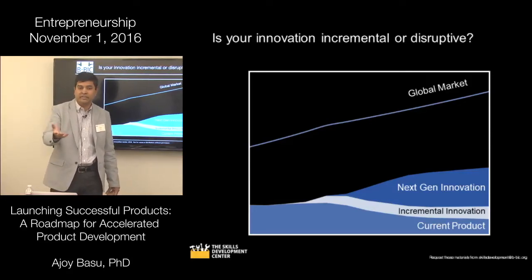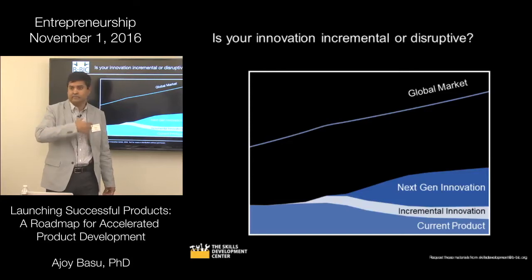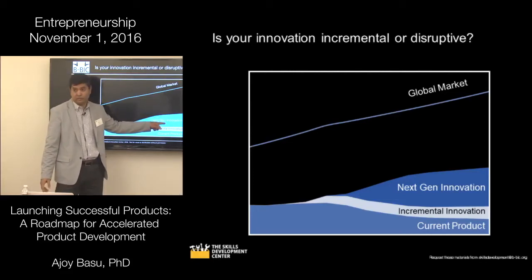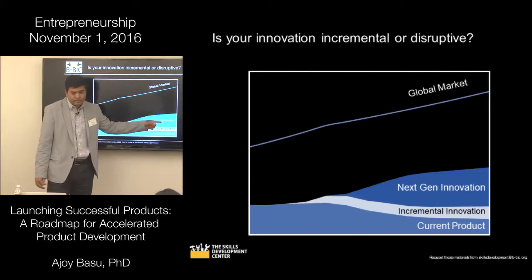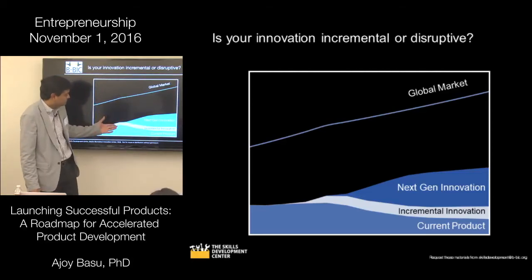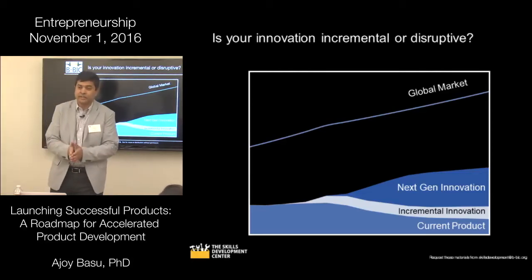Incremental innovation may be a 510K product, not like clinical trial PMA type. So the reward is more for next generation, but associated with it there is risk. Risk and money is more here than that, right? Yeah, that is the question for this one.